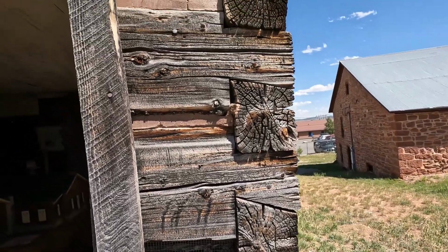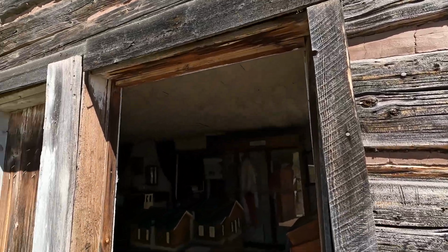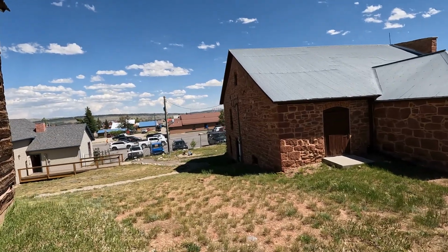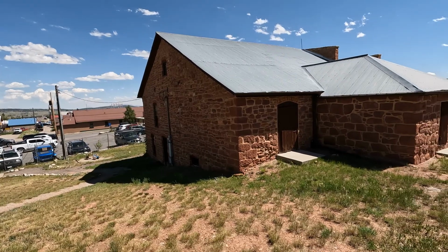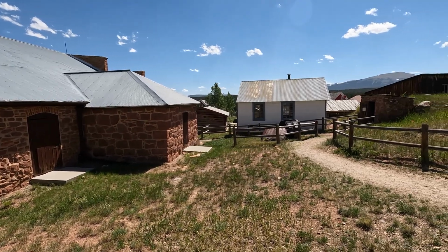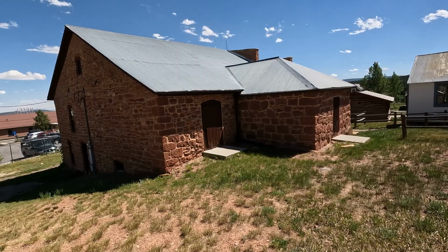Look how they built it. They cut down trees and built this. It's nice. And for some reason, they used stone in this building. I guess it's a mix, but the early buildings were all probably wood. And later, after they dug up gold, right, they could afford stone.